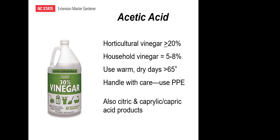So you want to be sure to use personal protective equipment, especially around the eyes and skin if you're using it. And this is probably one of the best ways to use a natural organic product for something like poison ivy. You'll also find products that contain citric acid and caprylic or capric acid in garden stores.